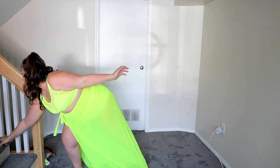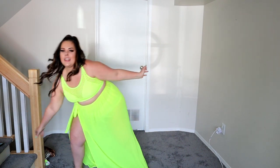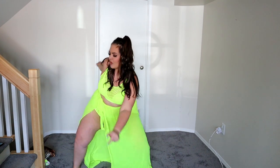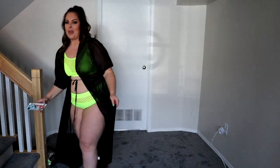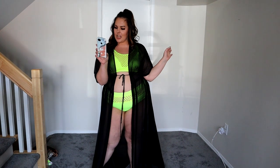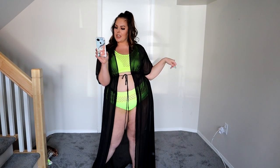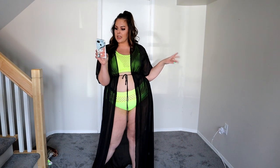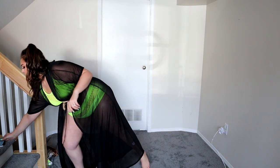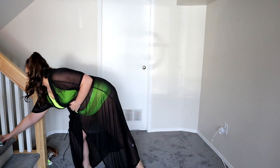Oh, how much is it? It's $20 American. Ooh, $20. Okay, let's move on. All right, so here is the next bathing suit cover. This is Got It Covered Mesh cover-up in black. It is $35 American. I got it in a 2X.